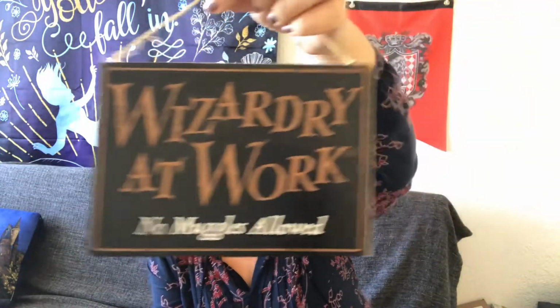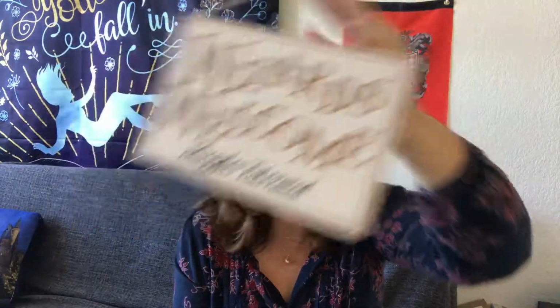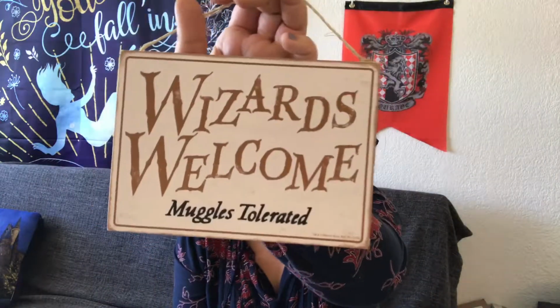The Wizarding World, no muggles. Oh, yeah, no muggles allowed. Wizardry at work. Oh, okay, so this is something you hang on your door. That's super cute. Or hang out for display. And on the back, it says "Wizards welcome, muggles tolerated." Okay, yeah, I like that.